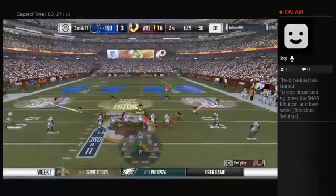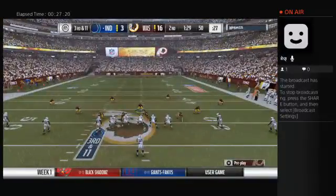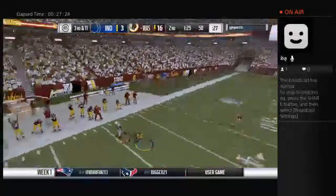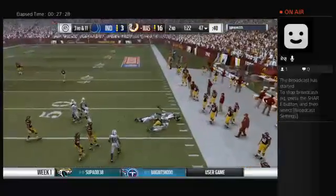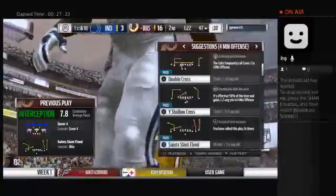And counting the defense here, the Redskins have 6 defensive backs out there. From the 50, it's Locke. And his pass is intercepted for the 4th time today. Picked off by Bashaud Breeland. And his guys are going to get the football at their own 47-yard line.